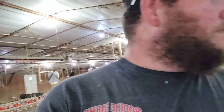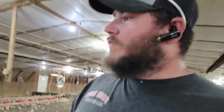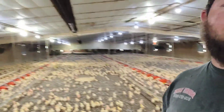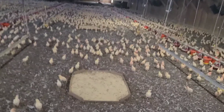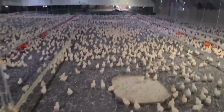So we want to get up, walk through here, and see these guys up and about, see them drinking. I like to walk through here checking on different things, eyes all over the place: strings down, anything broke, light bulbs out, anything out of place, temperature sensors that maybe need to be adjusted. And look at the guys, look at them run from me here. They're all moving. This is what walking through the houses every day, a few times a day, basically does: it gets these birds up and moving like we're doing right now.